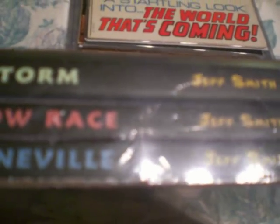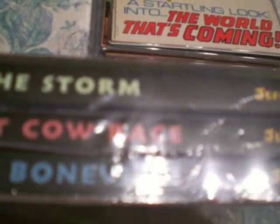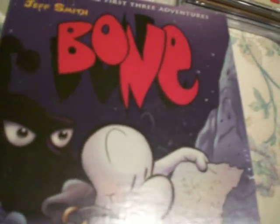I've been meaning to read this for a while now. It's strange, but I have trouble with Bone in black and white, but when these came out I was pretty excited, so this is a nice surprise that came in today.